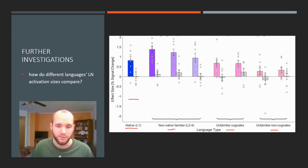So we start with a pretty big activation size for the most familiar non-native language, and that then decreases as proficiency decreases. And the way the researchers explained this is that the less you know in a language, the less you're able to extract information. So for the unfamiliar non-cognate languages, for example, there is not really any information to be extracted from there. If you then go to the unfamiliar cognate languages, you may be able to derive some words from that. So your brain is a little bit active in getting these words that are cognates.